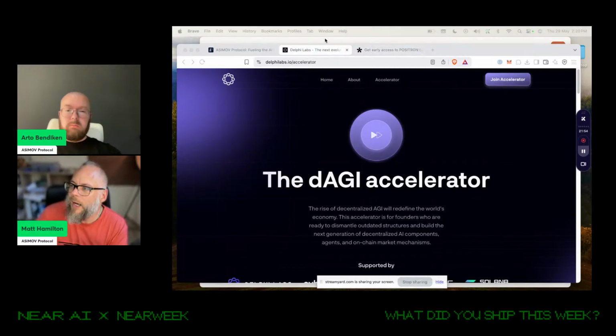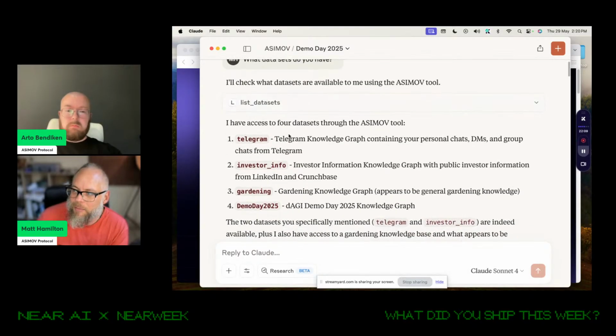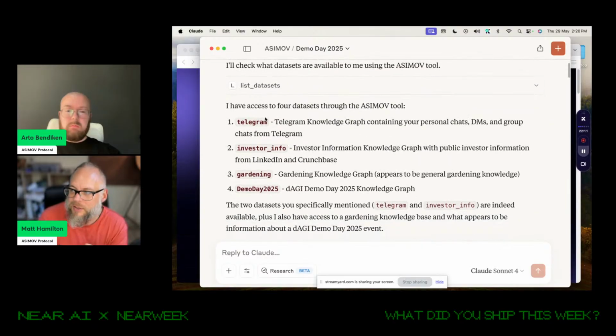I've got Claude Desktop here. I might have shown you something a little similar to this previously. We've connected it to the Asimov MCP server that's running locally on my machine, and it has a number of data sets for demo purposes. It has my personal Telegram data. It has some investor information, taken from LinkedIn and Crunchbase. It has a bunch of gardening knowledge, just as another example case, taken from YouTube transcripts. And it's got some stuff for the demo day.